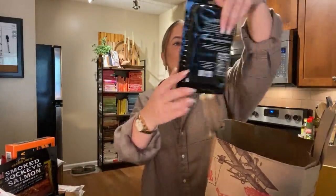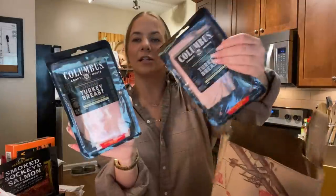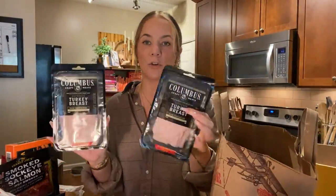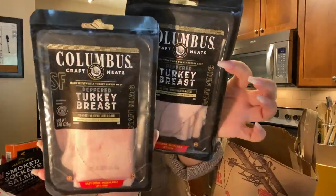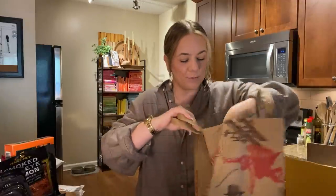And then I got some of the Columbus peppered turkey breast. I love these for my lettuce wraps or if I just need some protein really quick. Just grab a slice of this. It's really good. The Columbus brand is definitely a good brand. If you see it out and about, grab you some.